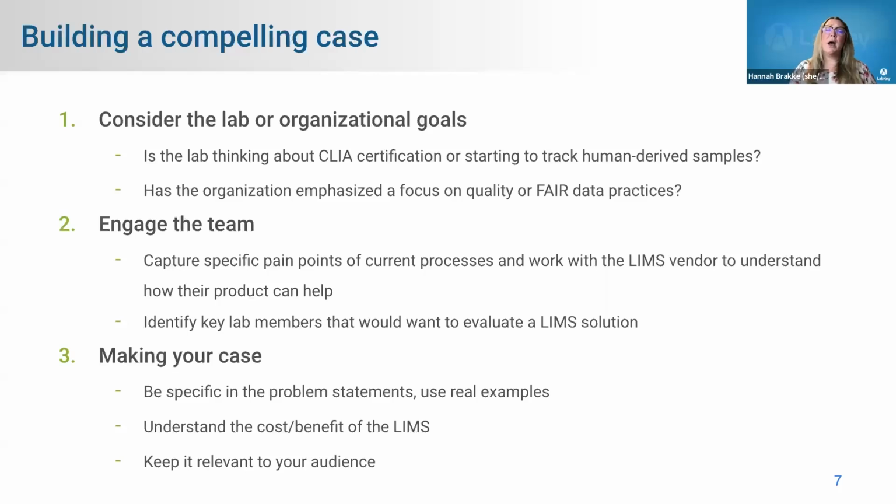And then also working with a team to identify who might want to help evaluate a LIMS solution. So it's really important to get in there, get your hands dirty, and make sure that a LIMS is going to do the things that you want it to do. And the best way to do that is to get the folks in the lab that are doing this work within the system, and really testing it out to make sure it's going to work for them.